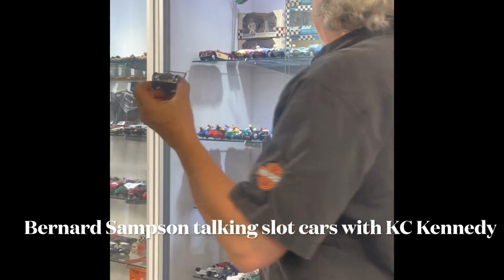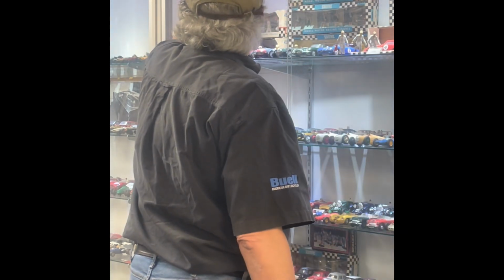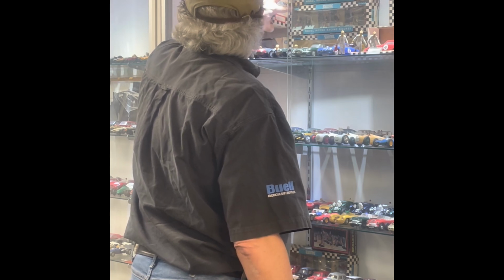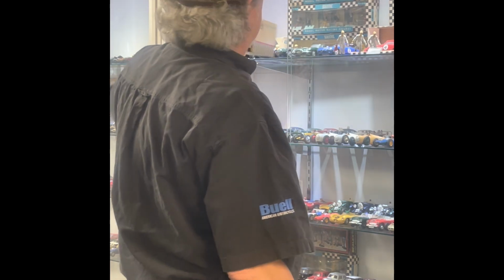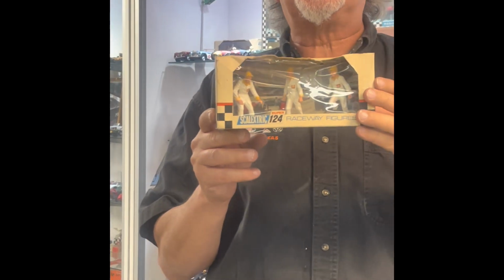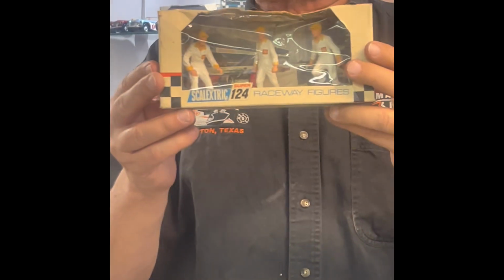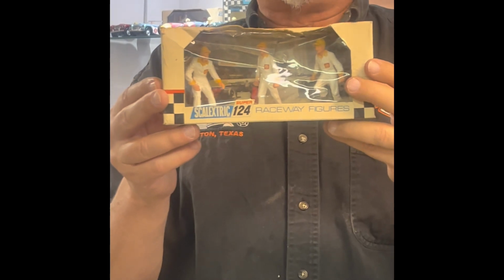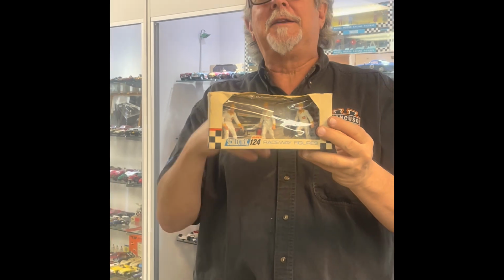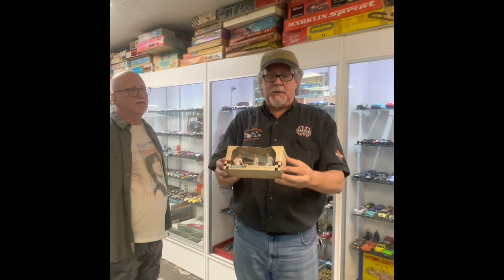Now, here's something you don't see every day. Get it out. These are original 1/24 Scale Electric figures. These came from Peru, believe it or not. I have 2 boxes. These are the mechanics. They made 3 of them for the 1/24 scale cars, and I have another box, which you're just going to have to imagine because I'm not going to bring it down, that has the drivers in it. But that's the original box, 1/24th.